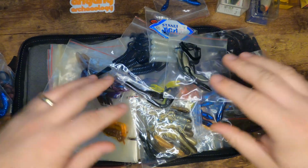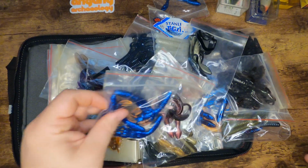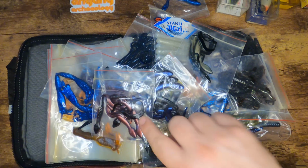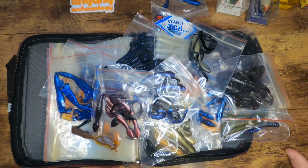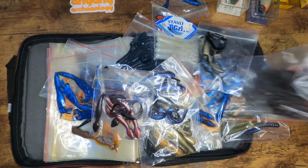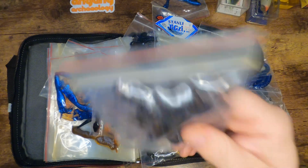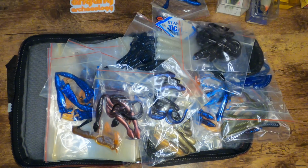$20 worth of soft plastics here. And more importantly, my favorite, you got the Mann's snakes. Just really, really cool. A lot of these are going to be for sale on eBay. Be on the lookout for that if you need some old school vintage soft plastic. Spring's coming right around the corner. You know you need to fish, you folks. So get online, check this stuff out. I'll put them at really inexpensive prices because I want you guys to enjoy this stuff. Get them on the water. Go have fun with them.